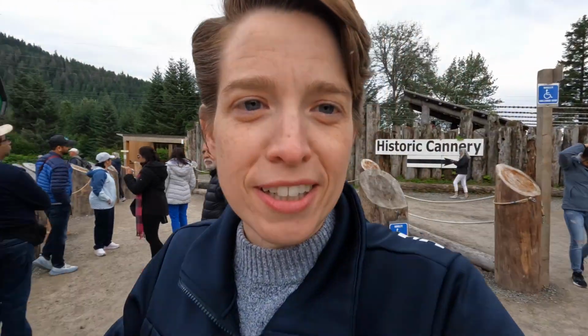I just did the Zip Rider in Icy Strait Point. It's the world's longest Zip Rider. I loved it. I would do it every week if I could. So great. The drop is taller than the Empire State Building.